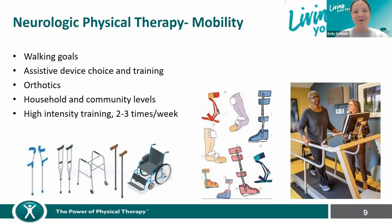And very similar to what Rose shared about strength training, in mobility training, we have a lot of information that tells us how we need to train. So we know that high intensity training, at least 2 to 3 sessions a week in therapy, and again, homework outside of therapy, is what's going to be enough to make the difference to improve someone's mobility. So in physical therapy, we will challenge you to work hard and to take a lot of steps or to do a lot of motions, and to be able to do that in a way so that when you leave therapy, you are able to do more on your own.